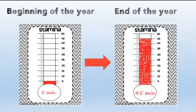Okay, so at the beginning of the year, your reading stamina might be kind of low. You might be able to read for 5 minutes with your mind just completely focused on your book. But at the end of the year, the goal is that you would be able to read for 45 or 50 minutes. And that's a big difference. So it requires practice.